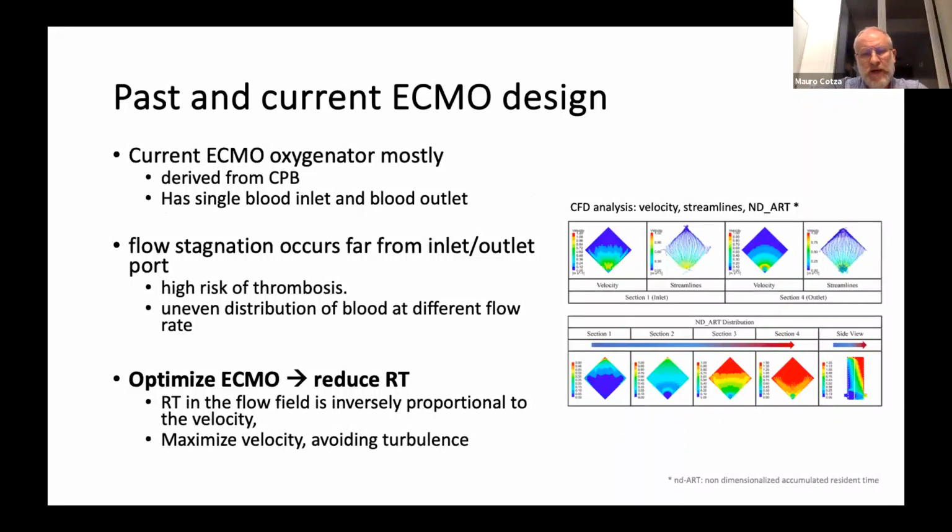What comes from computational flow dynamics analysis is that flow stagnation often occurs far away from the inlet and the outlet port. This probably depends mainly on the fact that near the port is the area in which you have the highest velocity and the best streamlines with the lowest accumulated residence time. And this results in a high risk of thrombosis and an uneven distribution of the blood inside the oxygenator.